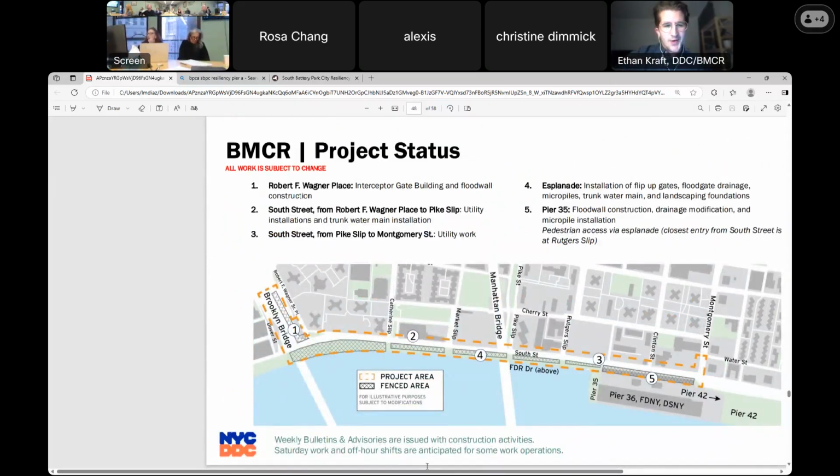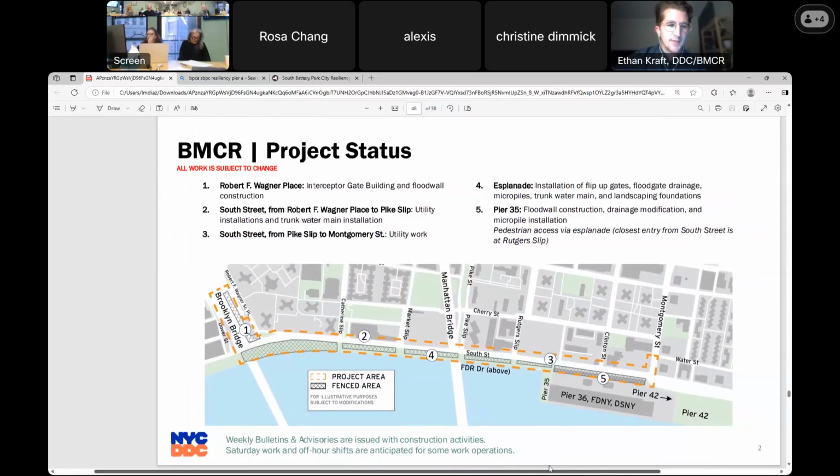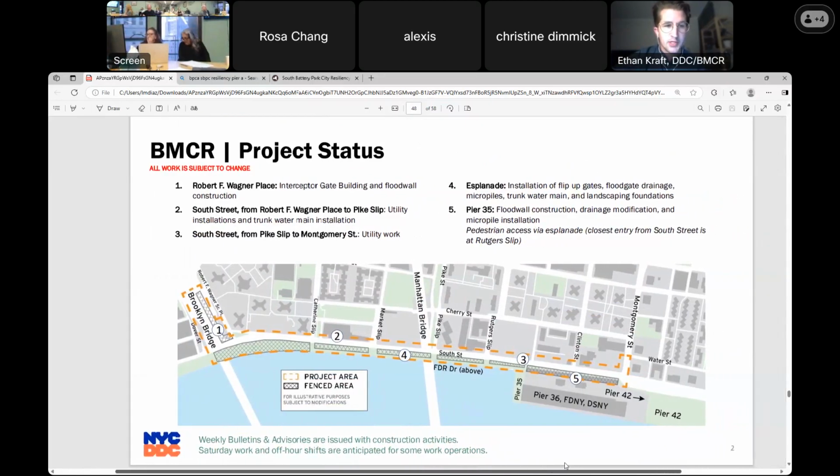Thank you. So this is a map of our project area spanning from the Brooklyn Bridge to Montgomery Street. We've got a lot of different things going on, a lot of underground utility work. Some of the big highlights: at location 1, we have a lot of progress on the Interceptor Gate building. I have some photos and renderings of that in a couple of slides. We're also doing trunk water main installation throughout. And then under the FDR, we have the installation of our flip up gates, as well as their foundation work. So we can go ahead to page 49.